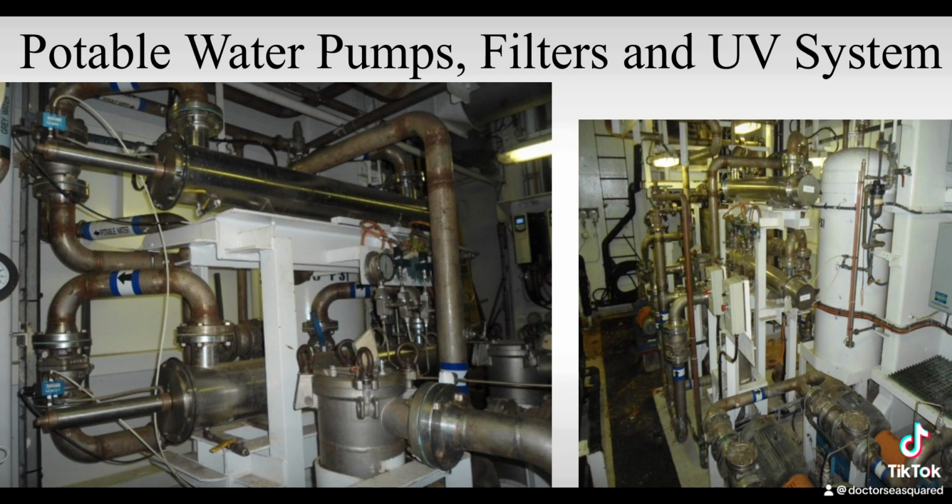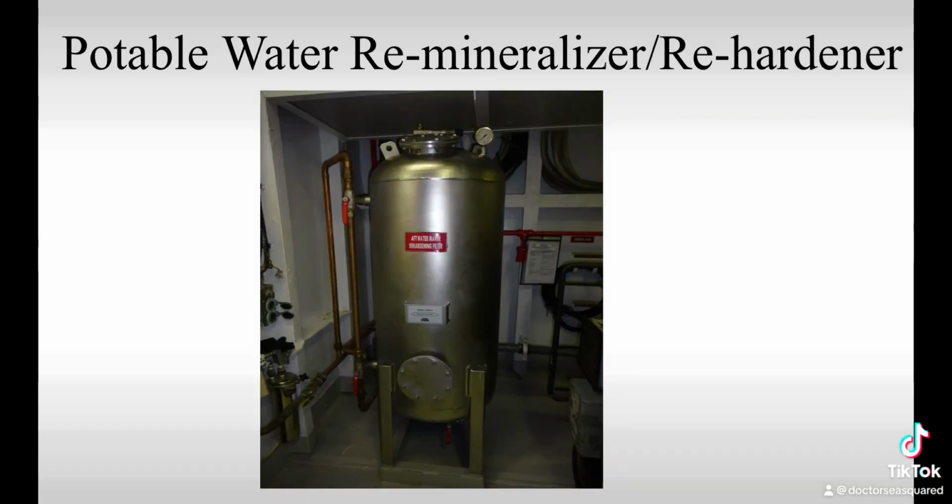So that's a picture I'm showing up on the screen of various systems that show the pumps, the filters, the UV filters and pipework. And of course we need water heaters because we need hot water as well as cold water. And there's a shot there of the rehardening filters. We have one here aft and we have another one for the water maker that's forward.